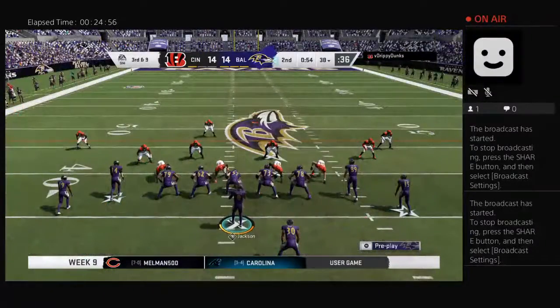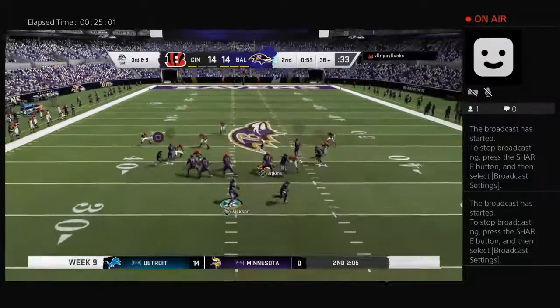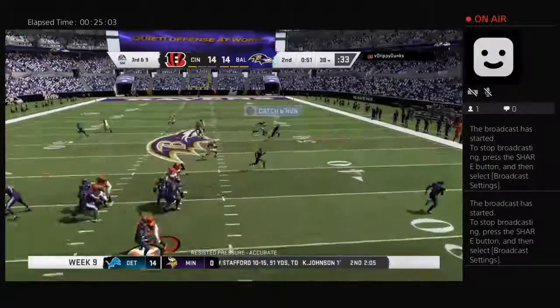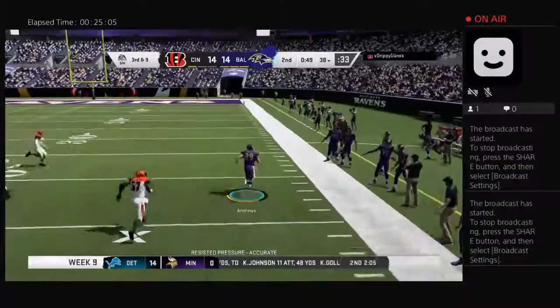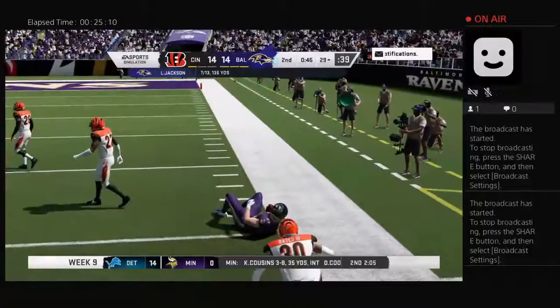The Ravens on third down. They've converted 3 out of 5 thus far. This is 3rd and 9. To throw is Jackson. He's got the first down and more past midfield. And down to the 29-yard line.